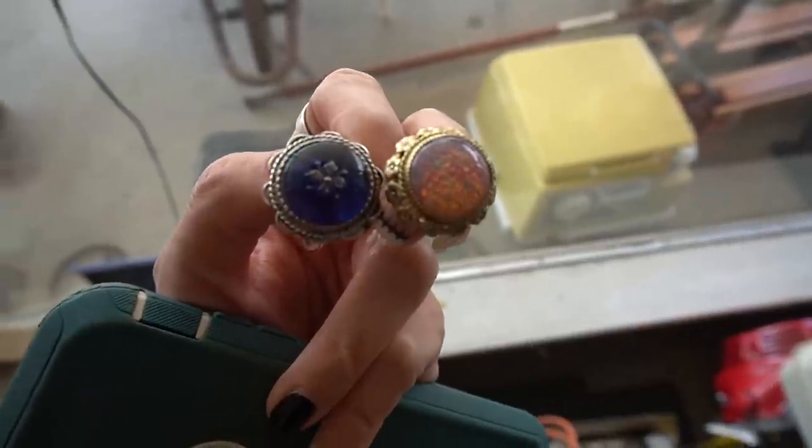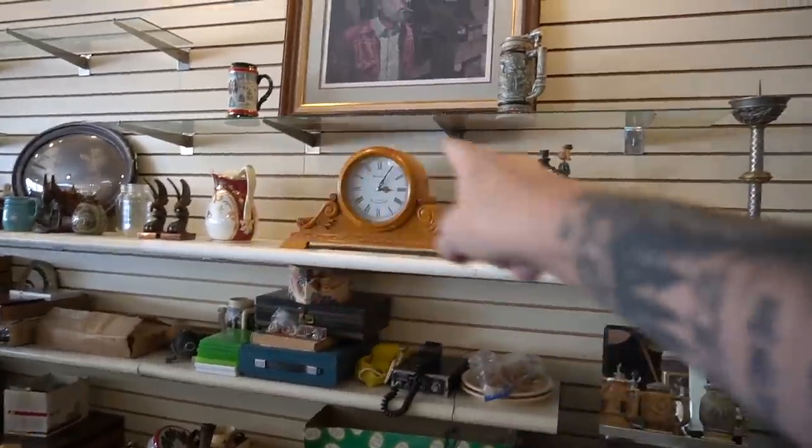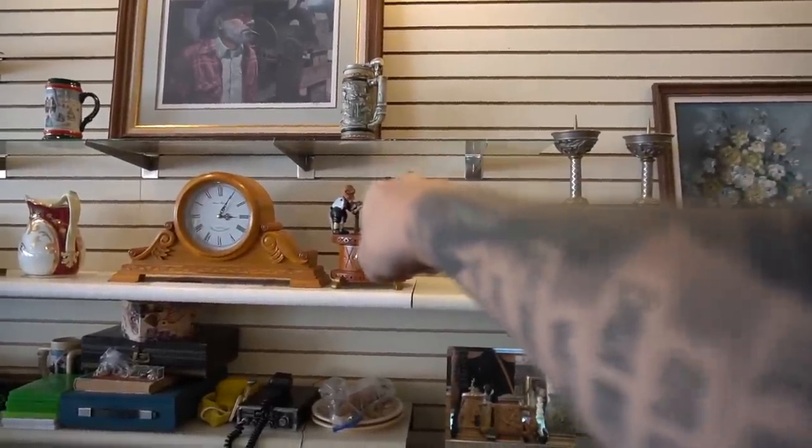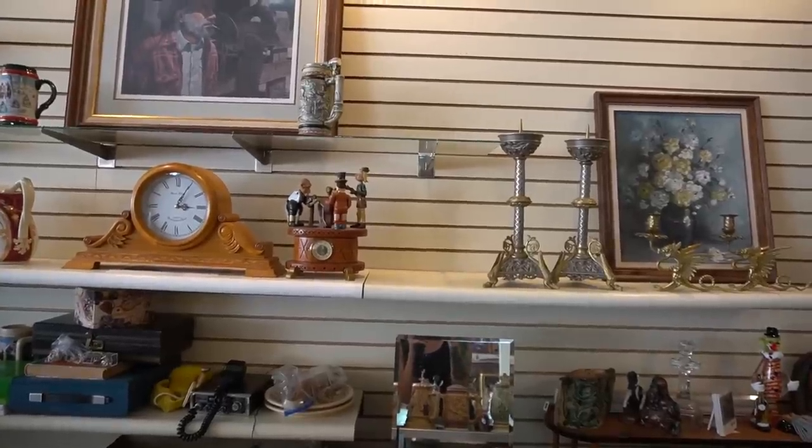Shiny. I'm obsessed with these. I didn't even know Whiting and Davis made rings. I love them. I like those. And that looks like Henri, but I can see the one guy's missing his arm, so that's a shame, because it's really nicely carved.